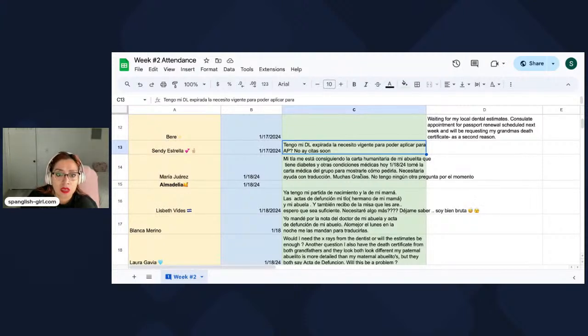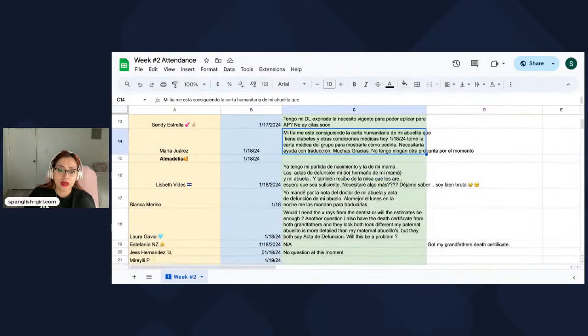Tengo mi driver's license expirada. La necesito vigente para poder aplicar para Advance Parole. No hay citas soon. Okay, you don't need it to apply, but you still include a copy of your expired one. It is a good idea to have it though. Like, always try to have your documents como en regla, so that if they ask for your documentation when you're abroad, you have it and it's not expired. So definitely work on that. But you don't necessarily need an unexpired ID to do Advance Parole.